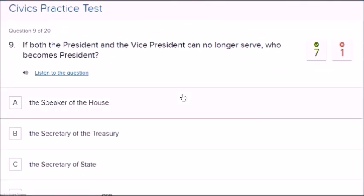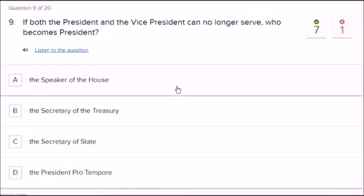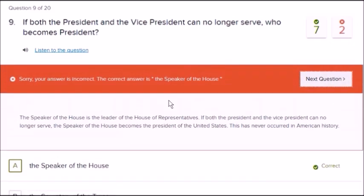If both the president and the vice president can no longer serve, who becomes president? This one actually only gives... Oh, no, it does give four options. The Speaker of the House, Secretary of the Treasury, Secretary of State, President pro tempore. That one doesn't even sound real. Okay, so number one, that last option is a real option. It's a real title. Now, exactly what their official duties are, no idea. I couldn't tell you. I'm going to go with Secretary of State, but I'm not confident in that answer. It was the Speaker of the House. I would have guessed the same thing you did.